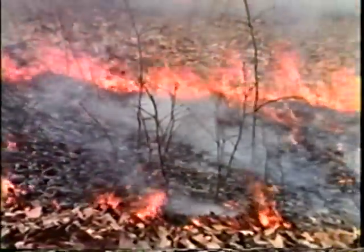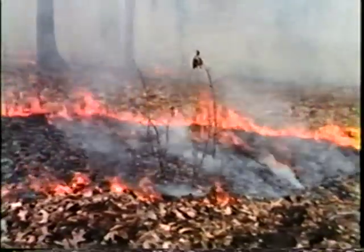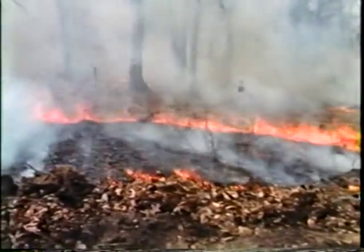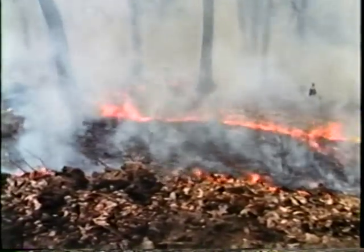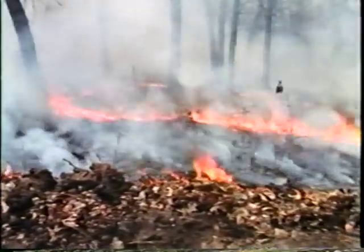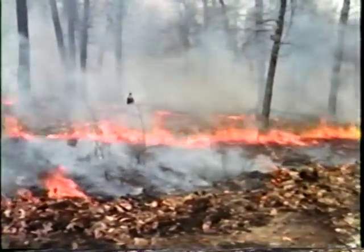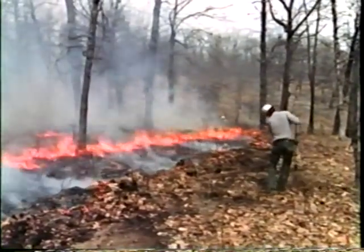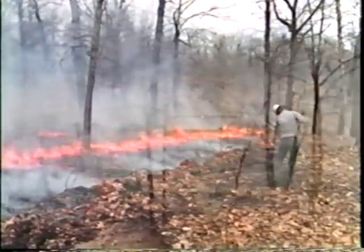Wildfire is a common enemy throughout the country. The specific firefighting techniques in each area vary according to terrain and fuel conditions. A continuing effort is being made by the Missouri Department of Conservation to develop equipment and methods that are adaptable to our specific needs.